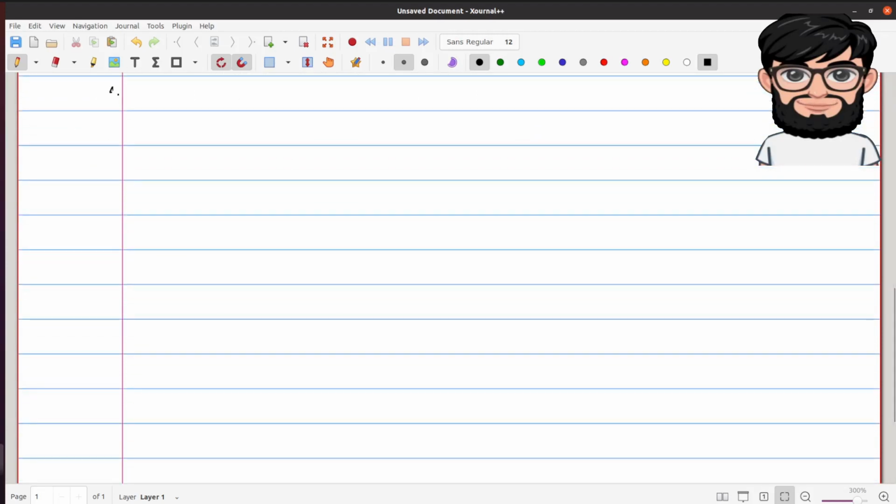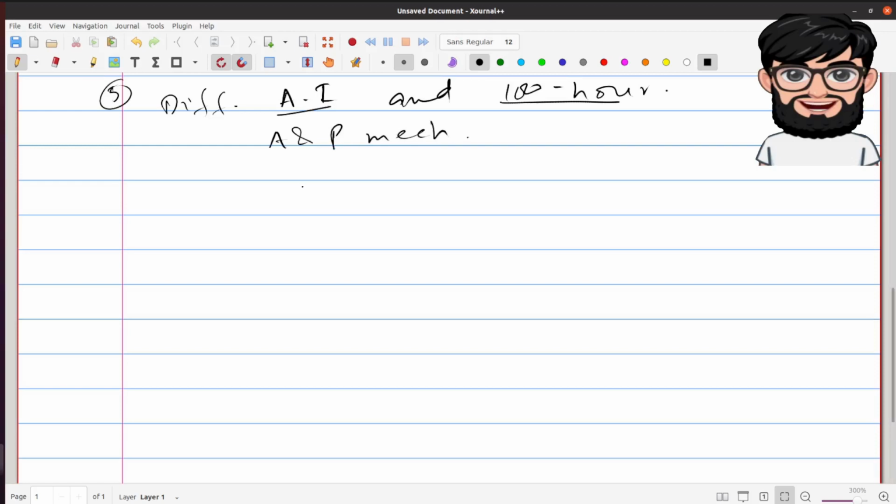Okay, so what is the difference? They may ask you the difference between the annual inspection and the 100-hour inspection. So the basic difference: it's going to be the same kind of inspection, everything is done in it. Both can be done by the A&P, again the airframe and powerplant mechanic, but for the annual inspection, the A&P mechanic needs to have the inspection authorization.